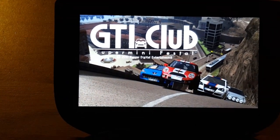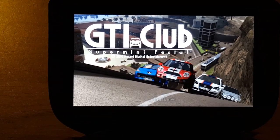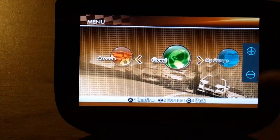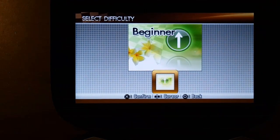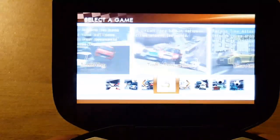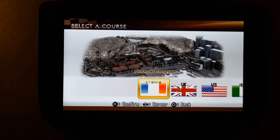Right, this is GTI Club. This is running on the PSP emulator. And again, this is on the Nvidia Shield. And I'll just turn that down a wee tad. There we go, you can bugger off. Right! So we don't want to do a quest, we want to just do the arcade game, that'll do it. Move that so it's in the centre. Let's just go for France, I think.